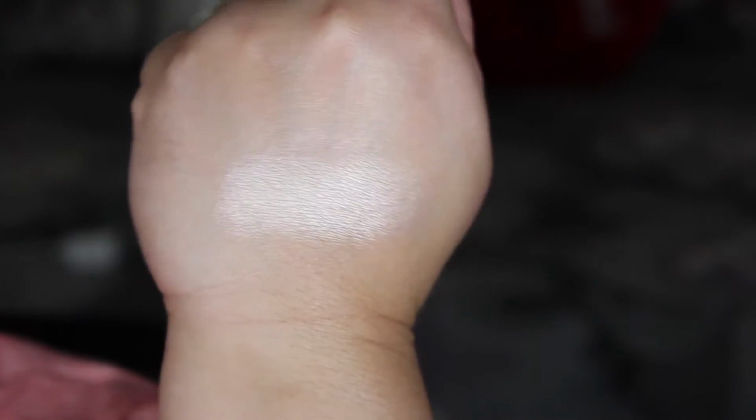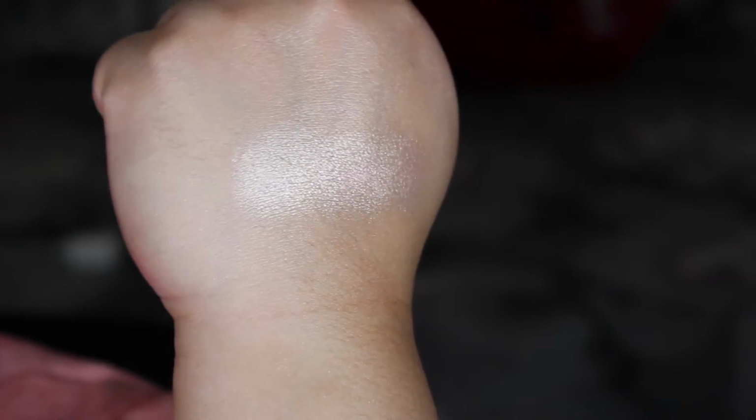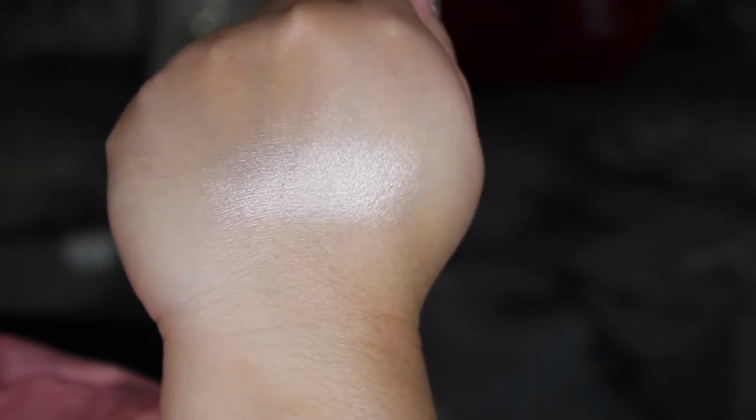This one looks more neutral to me, and I can't really put my finger on what kind of color it is. It is a little bit cooler tone than Kitty Cat, so I'm super bad at describing shades. So as you can see from the swatches, there is a difference between that one and Kitty Cat, and it's such a beautiful shade as well.